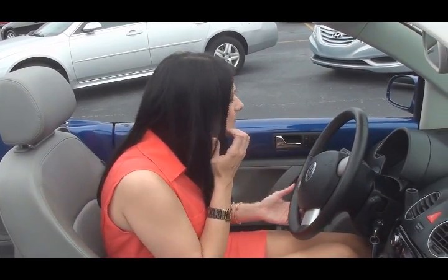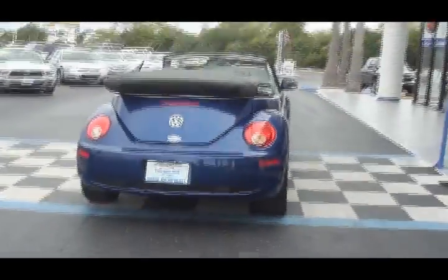Miles for 2007. That's phenomenal. You also have your cruise control right here. Windshield wipers works phenomenally.